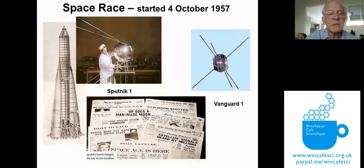So the space race started in 1957. Sputnik 1 was the first satellite, the Russian satellite. And the rocket here, which we have here, is really an adaptation of the V2 rocket. The Americans followed fairly soon with the Vanguard satellite. And the Vanguard satellite is still orbiting around the Earth, while Sputnik 1 re-entered quite some time ago.